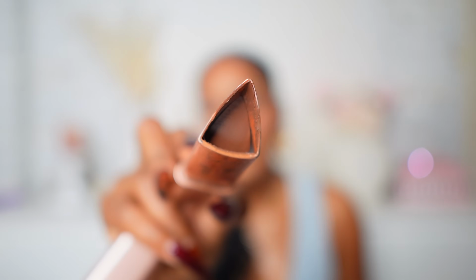But I have been using this for a while. I've had this for a while. You can see how much of it I've used. Hopefully, this is how much I've used. That's a whole lot of bronzing and contouring, but I love these. I think they're amazing. They blend out like a dream. They just are beautiful on my skin.